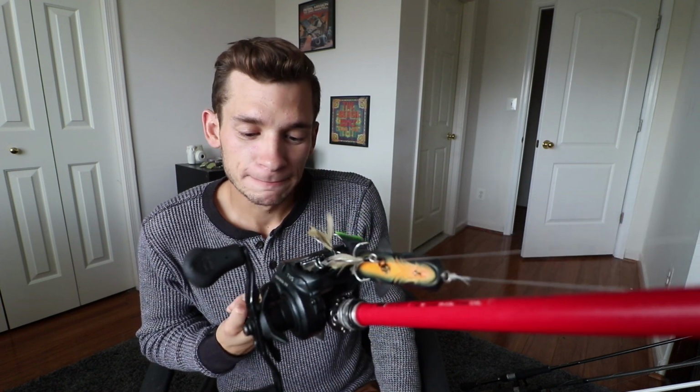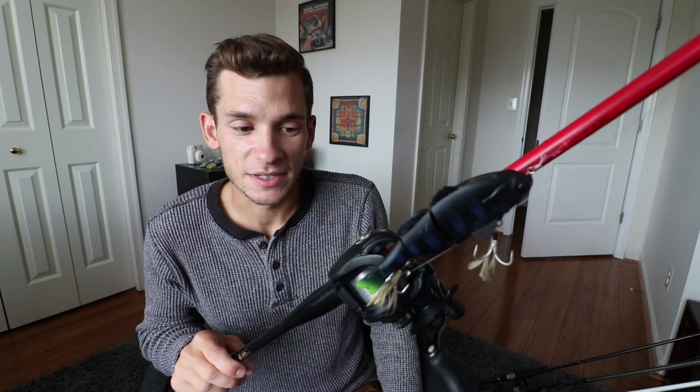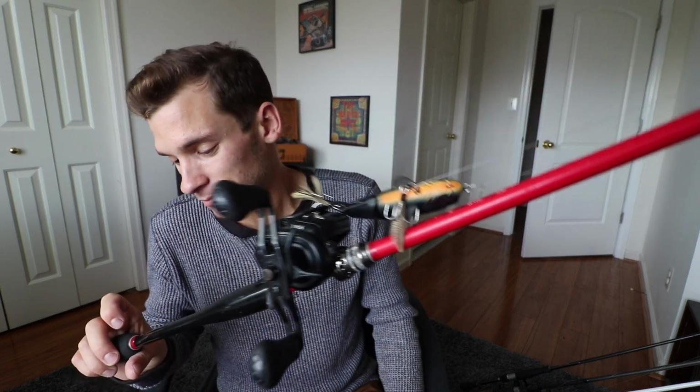I have a Daiwa Tatula. It's the 8-to-1 with 20-pound fluorocarbon on here. It's just my favorite flip and stick I've ever used. This thing is awesome.